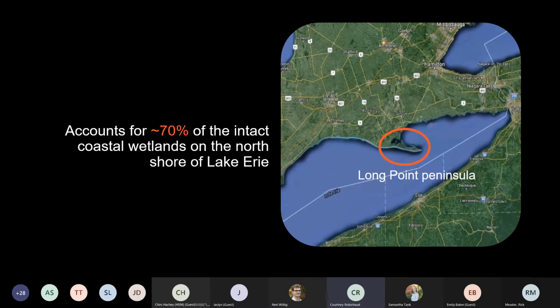It's a provincially significant wetland. It's a World Biosphere Reserve. It's an important bird area. All of these protections prevent development in the area or prevent any alterations to these important habitats. However, laws and policies and legislation make it a little bit easier to protect these wetlands from development, but it's more challenging to protect them from degradation that can happen because of an invasive species. And in Longpoint in particular, there's a large issue with Phragmites australis.